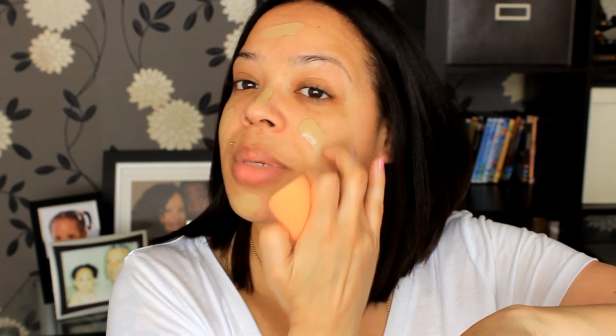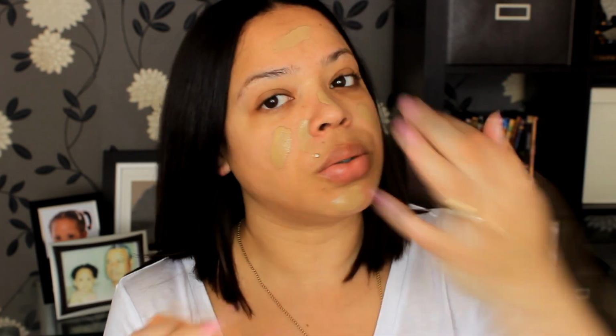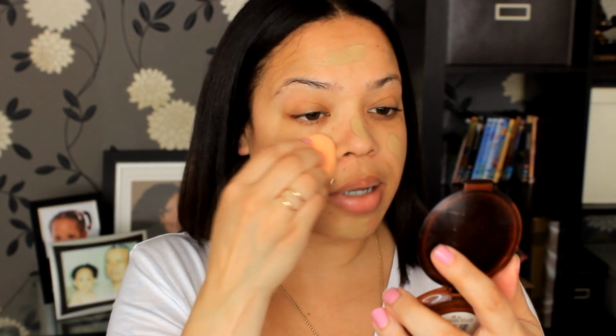and one layer for me, as I mentioned many times in product reviews, I only apply one layer because I feel that that is more than enough to cover or to even out my skin. So now I'll be using a mirror and I'll be patting the foundation onto my skin. This is very natural, and it gives light to medium coverage.